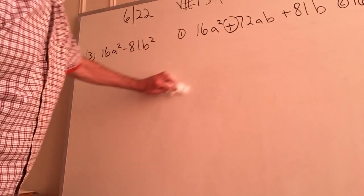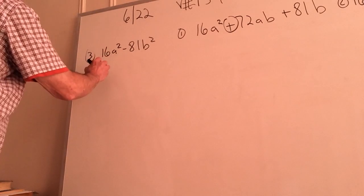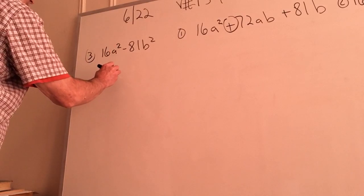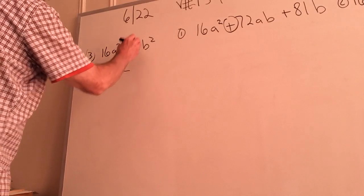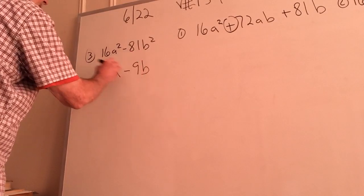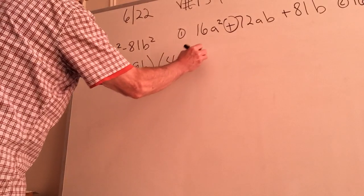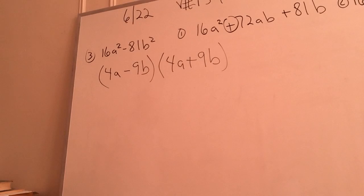And again, if I've written it out, which I'll show you in a second, the square root of 16 is 4. The square root of a squared is a. And then same idea, this is 9b. And then you write the conjugate, any order, as long as you write the conjugate. That is where the second term is the opposite of the second term of the other one. And there you have it, okay?